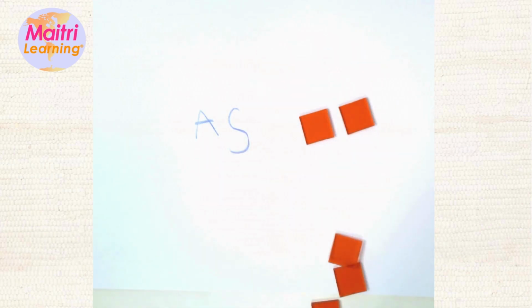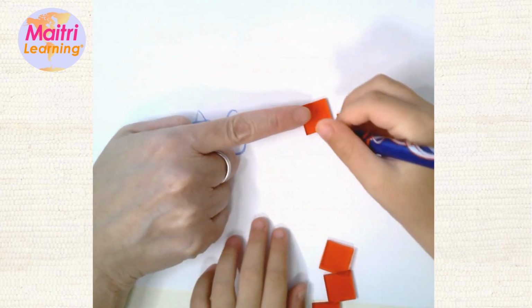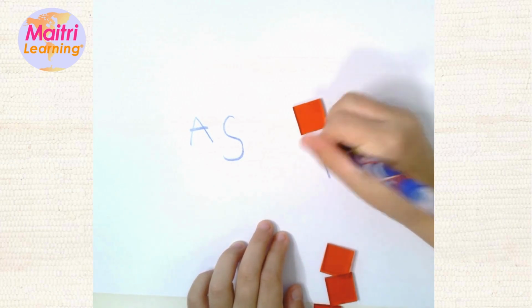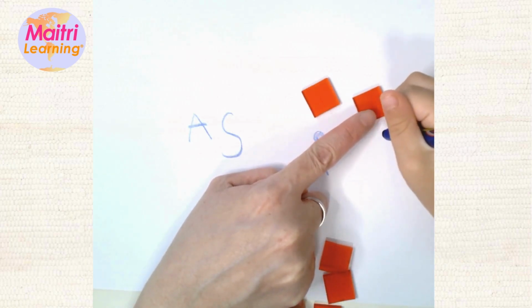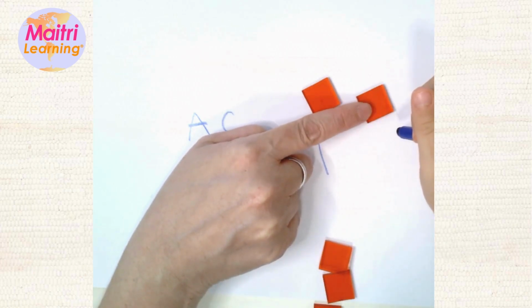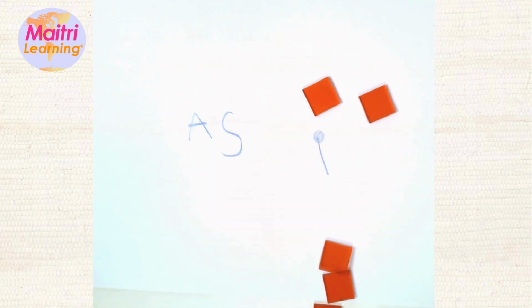Is. Very nice. How do you spell the first sound? What is the first sound? I. Tell me the name of the sound. I. Good job. What's the second sound? Tell it to me first. What's the sound? S. Hold on. Tell me the sound. I. How do you write that?